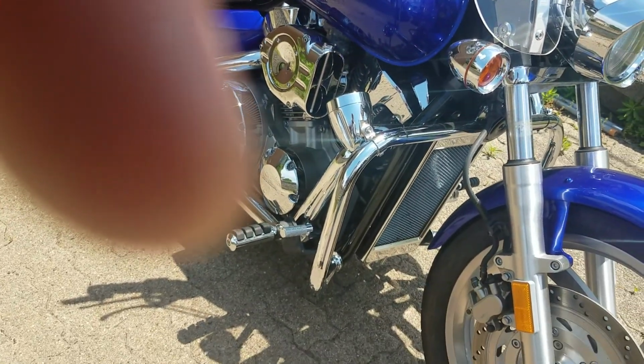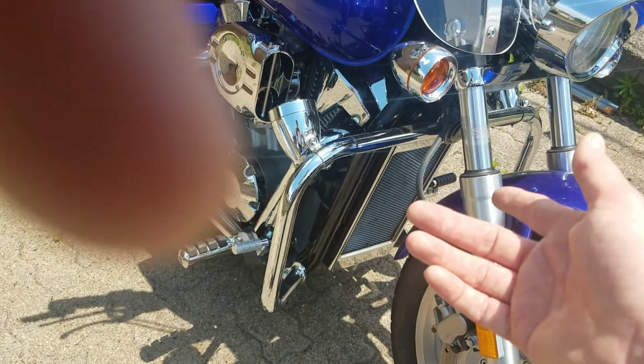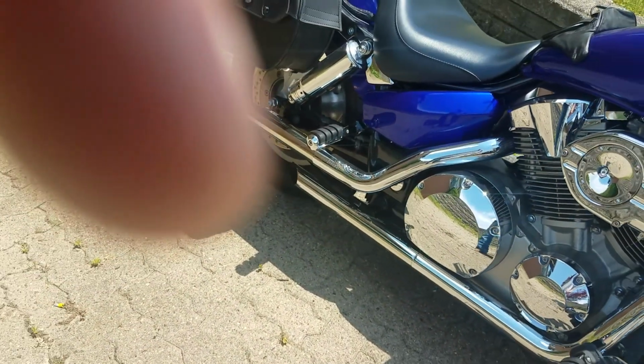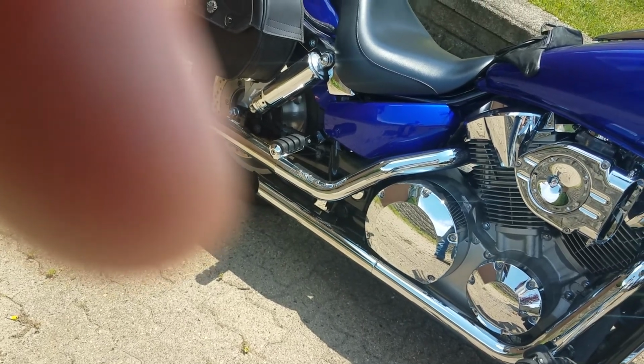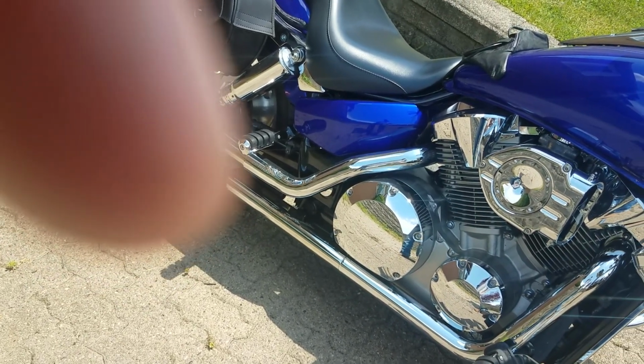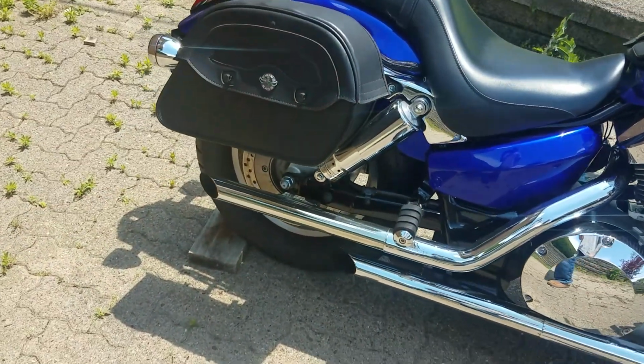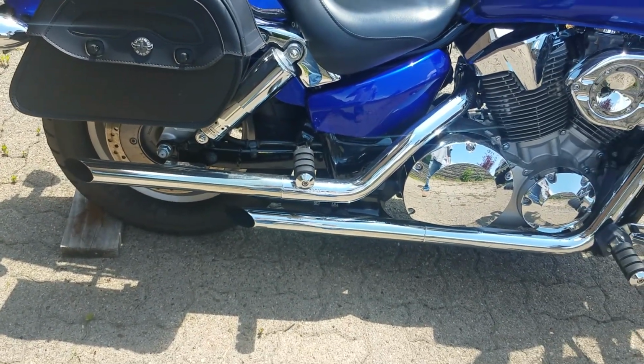Crash bars I put on it, the stereo system. You've got your chrome guard on your radiator there. You would be hard pressed to find any rust on this machine. There's a little bit on the brake calipers just because I really never rode it. I took it out on a few trips.